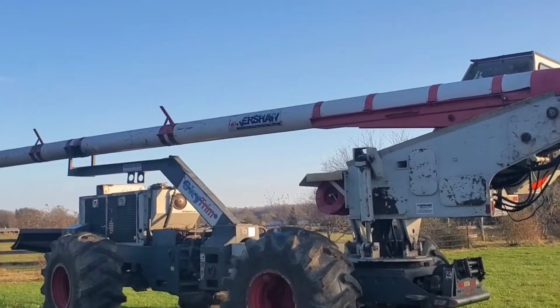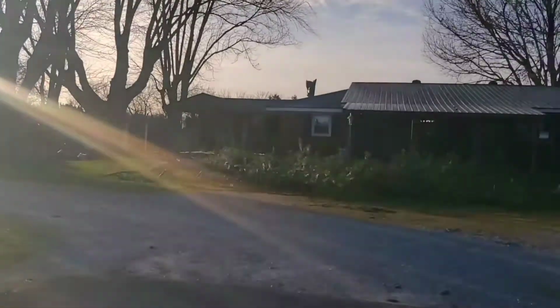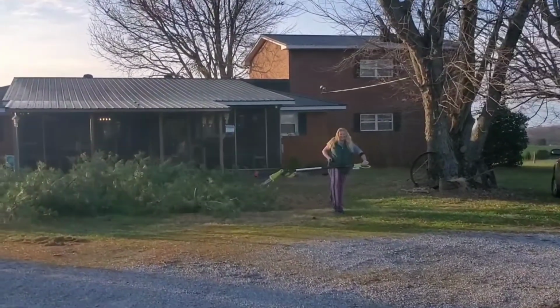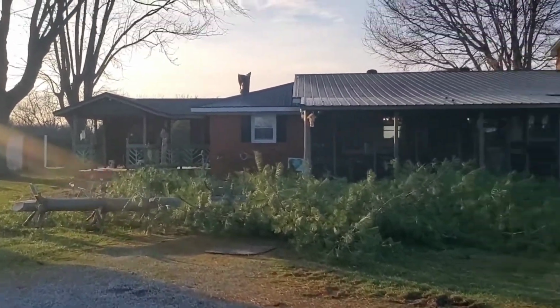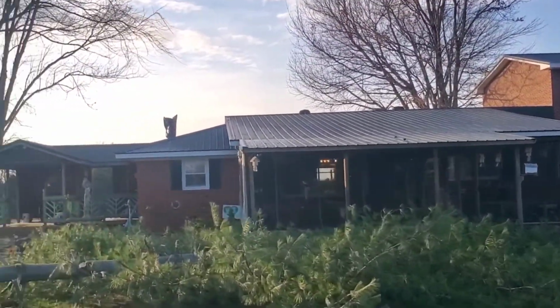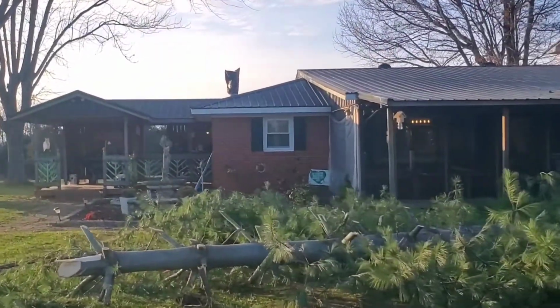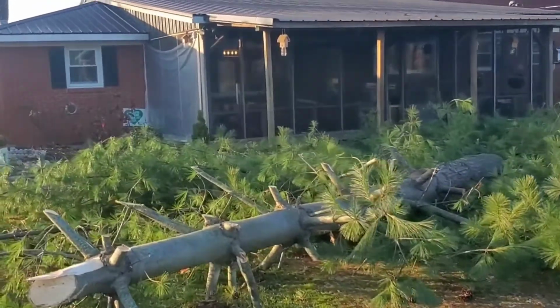And he went to work. And he cut that thing up into a million pieces. And she just had to stand there with that tool. It was awesome. So he cut it into a million pieces. Changed the view of the house. Changed the view out the front. Made it look really nice, I think. A lot more neat. And he cut it all up with that thing.